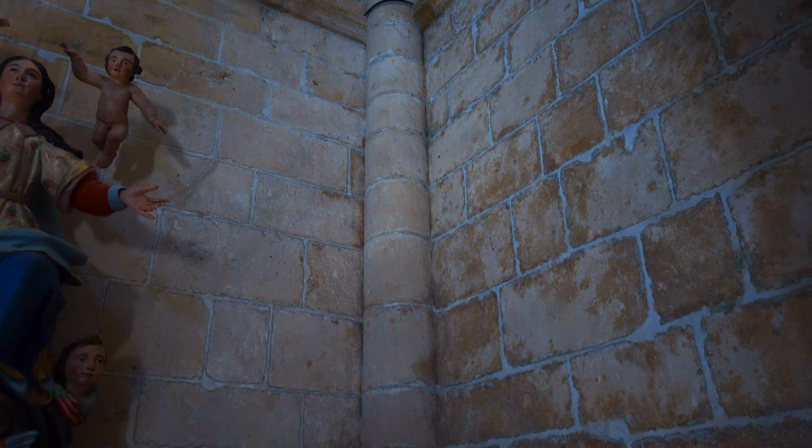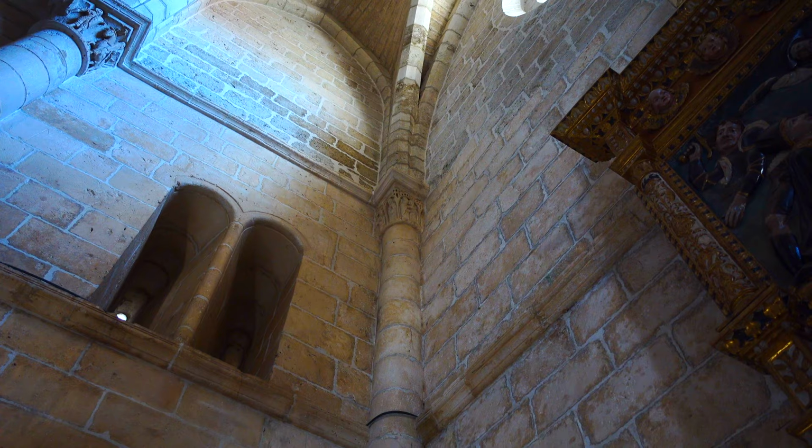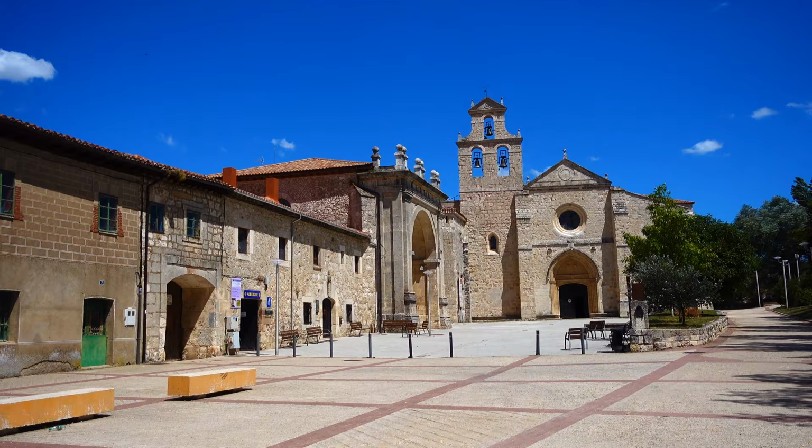In the Church of San Juan de Ortega, there is a very special column. Every equinox, the sun hits where the Virgin Mary is. They call it the Miracle of the Virgin. The church is an example of late Romanesque art, constructed during the 12th and 13th centuries.